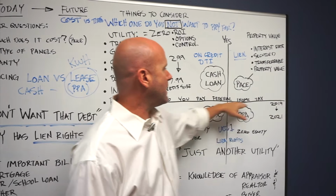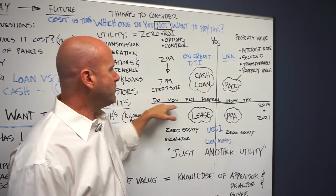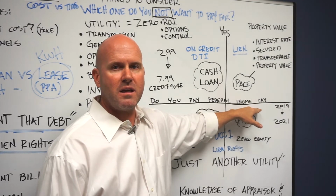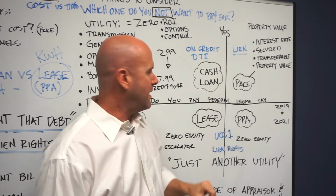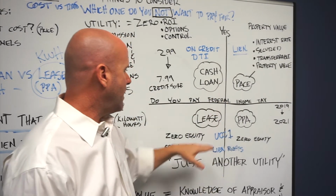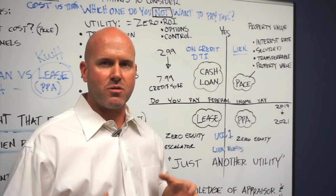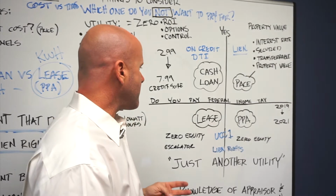Here's the main question right here. This is really important. Do you pay federal income tax? If the answer is yes, you're most likely going to want to look at one of these two finance options. If the answer is no, you don't pay federal income tax, you're going to be looking at one of these two finance options.